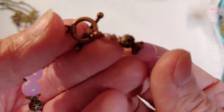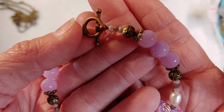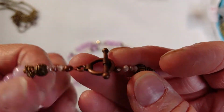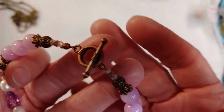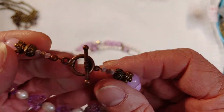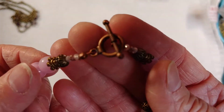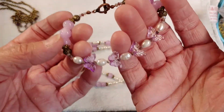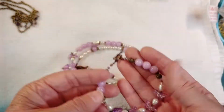And there's those little teeny tiny 3mm beads there. And I did use a clasp from my own stash, just a little antique copper toggle clasp, since I did not have the bronze in my stash. And I really love how that turned out. I just think it's super cute, very, very vintage looking, I think.